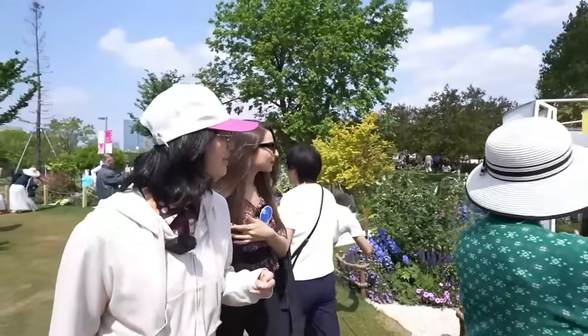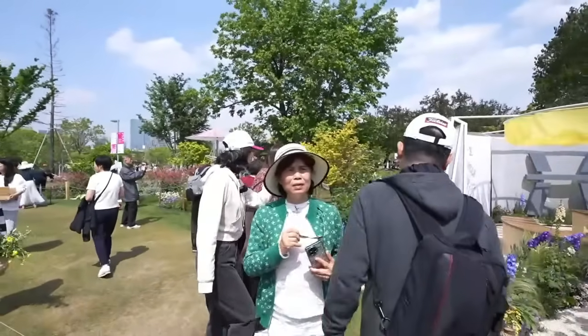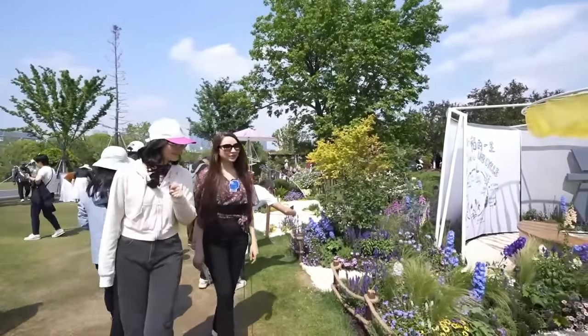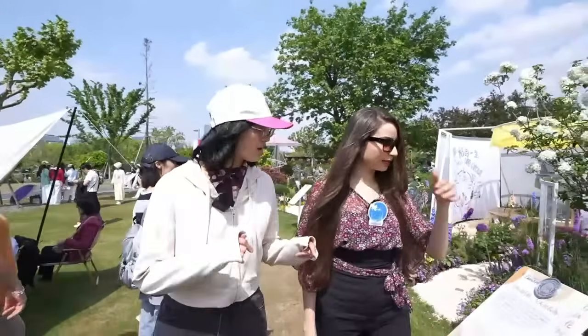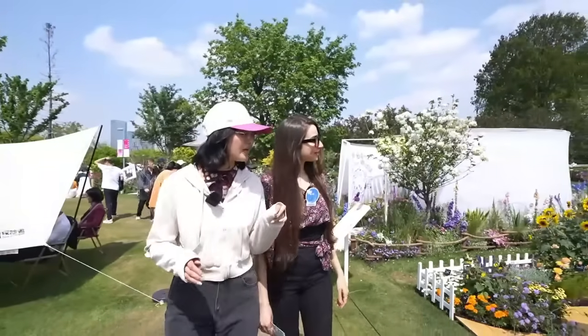Oh, nice. Very Chinese themed. You can see the rice inside these glass tubes. Love it. Oh, I see ants. I think the theme here is ants. Yes. Right? Here, the main idea of this garden is the ants.